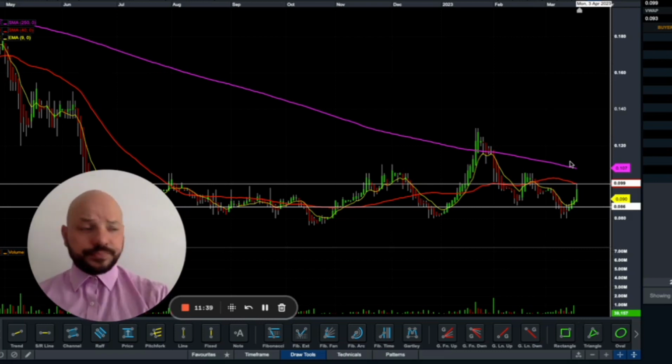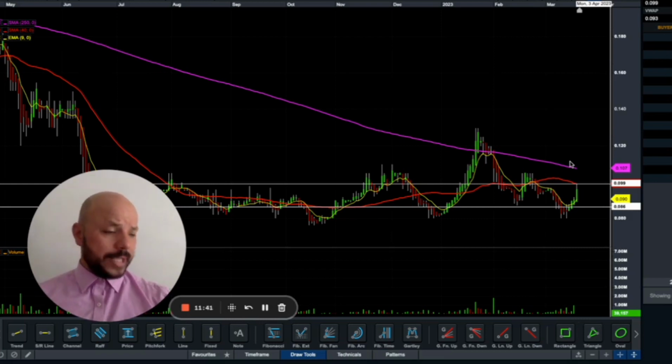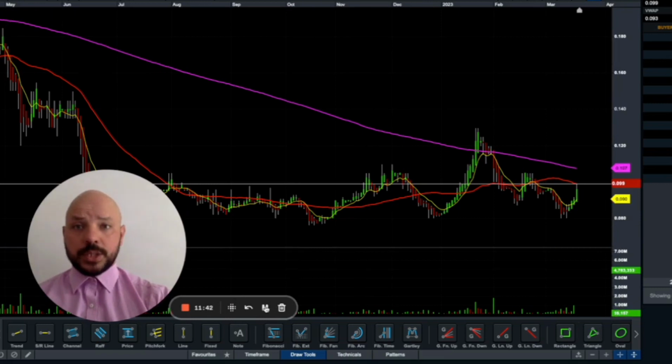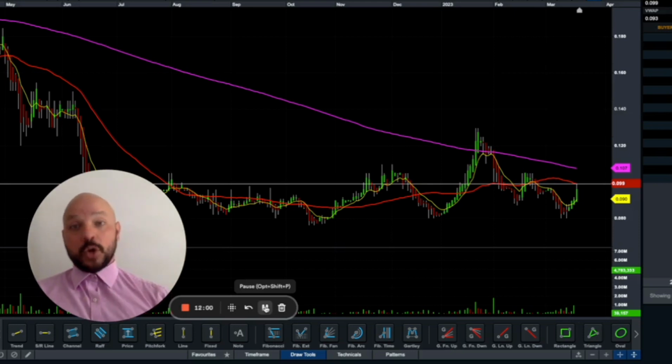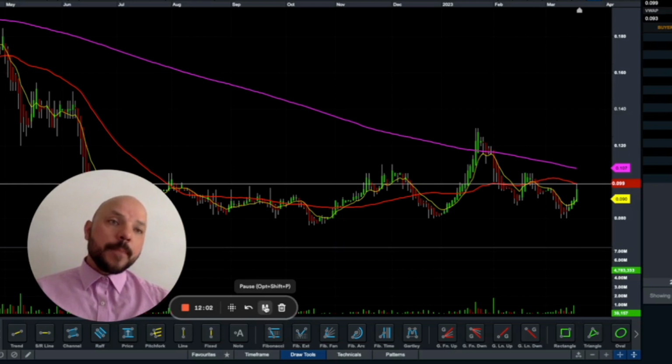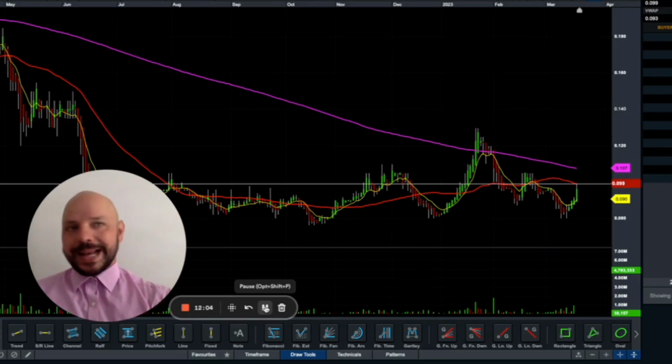It is a gold explorer, and with gold between 1,900 and 2,000 US dollars an ounce, that will most likely boost the share price for the short term.